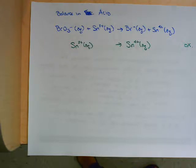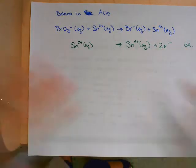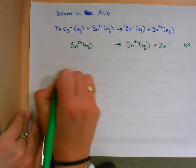What's the other thing I have to do to tell you it's an oxidation? Where do I need to put the electrons? As a product, how many? Done. Looking good there. Feel confident about that. Okay. Let's look at the other half.